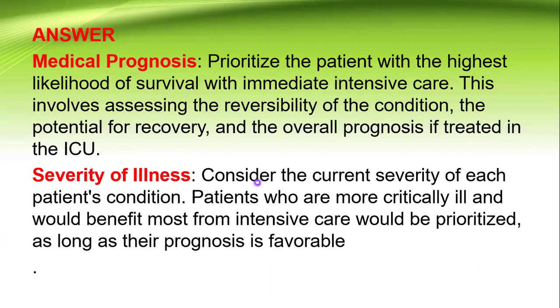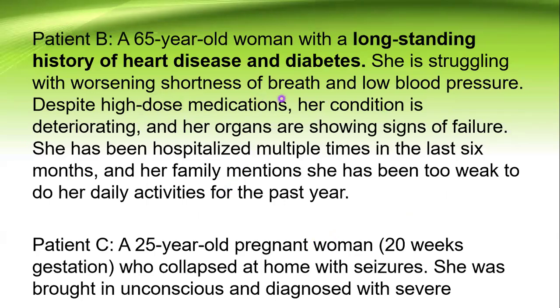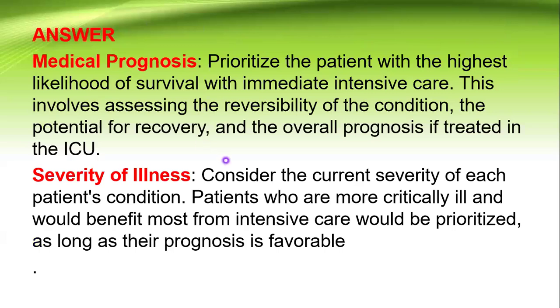And then severity of illness, consider the current severity of each patient's condition. Patients who are more critically ill and would benefit most from ICU would be prioritized as long as their prognosis is favorable. So patient A is severely ill. Patient B is worse. And patient C, if we don't do anything about it, she will die. Okay? And she'll lose both her and her child. Okay? So that's how you look for severity of the illness.